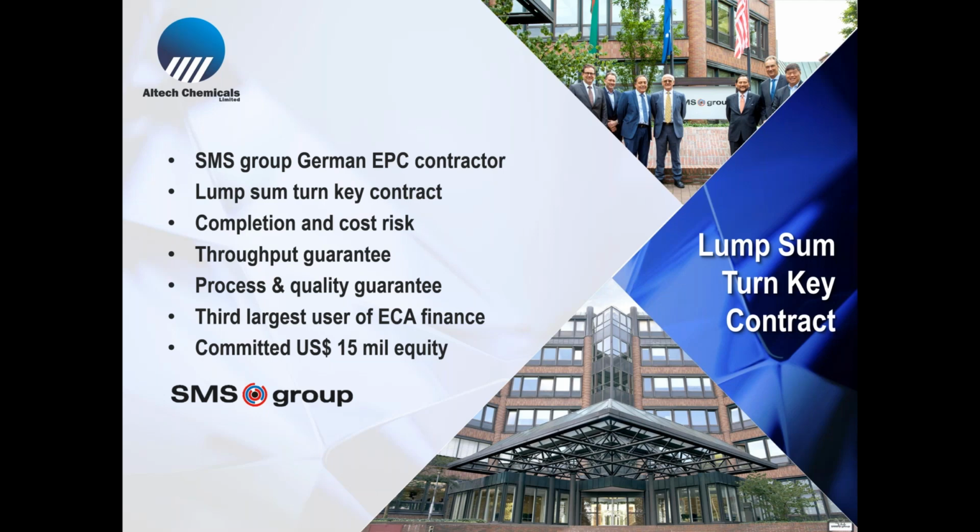Now, the way we manage that risk is we've given them, or they will give us, a lump sum fixed price turnkey contract. So what that means is that the price is fixed. They will take the risk if there's any capital cost blowouts. They will take the risk if there's any delays on the project. So they will give us liquidated damages every day after 30 days if the project is late. But more importantly, they will build the plant and they will hand us the keys when the plant is performing at the throughput rate of 4,500 tons per annum and producing at the quality of what the Mitsubishi specification is.